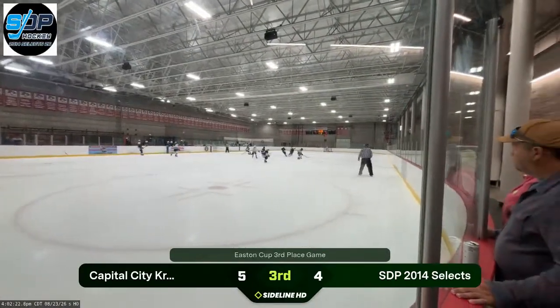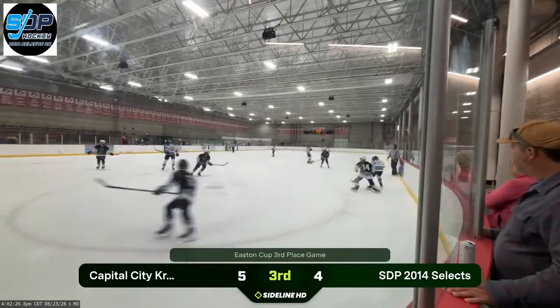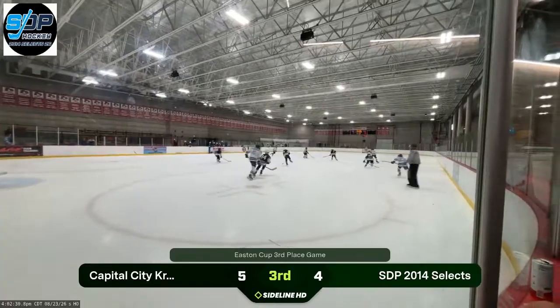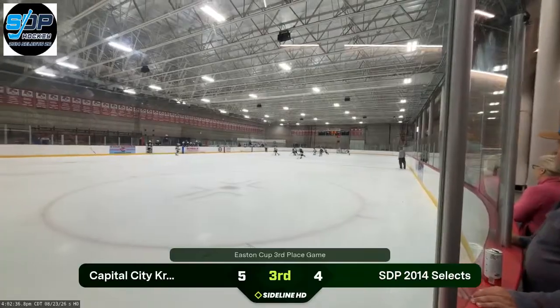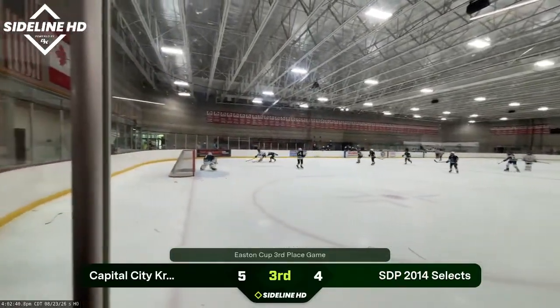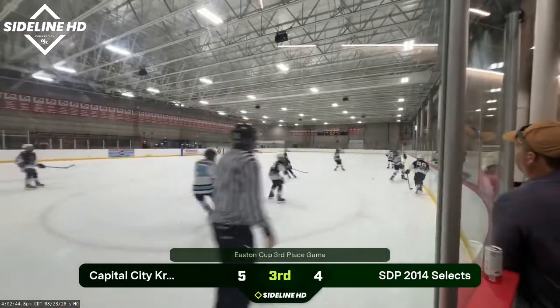Kraken send it out to center ice. Beeler. It's Haley. Haley backhands it right to the defenseman of the Kraken, who just sends a headman pass up. Again, bodies on bodies, tying them up. That's good to see. Now Scribner comes in. Scribner driving, shooting, and that's a pad save that comes over to the wall.